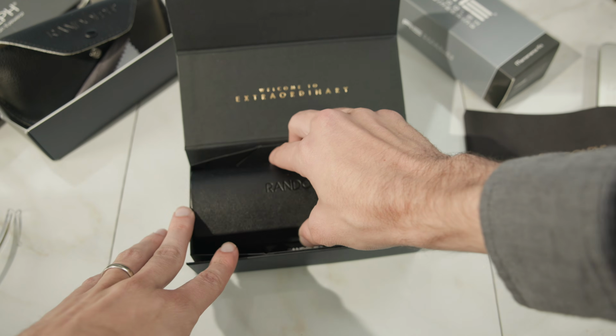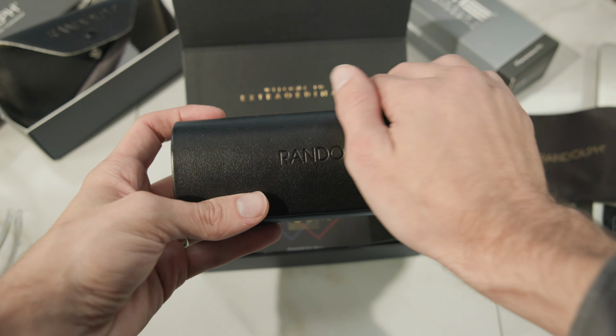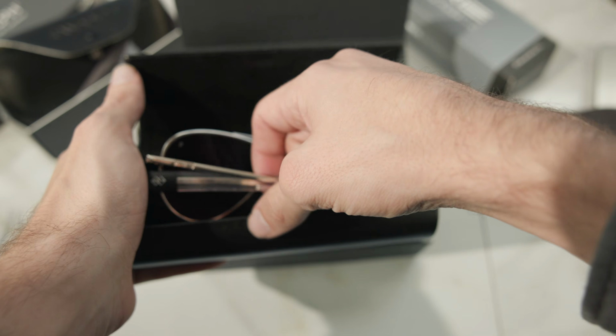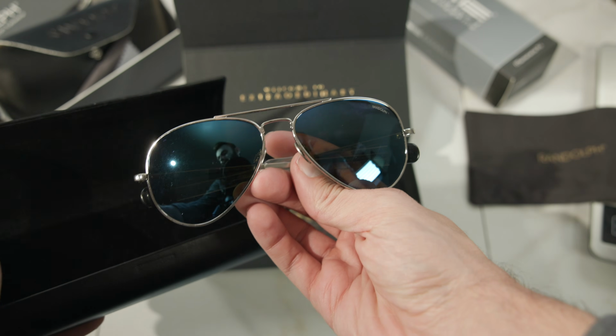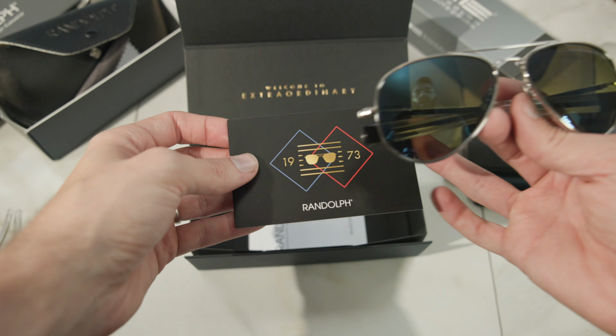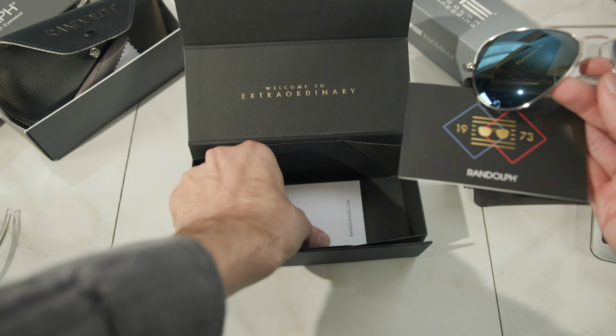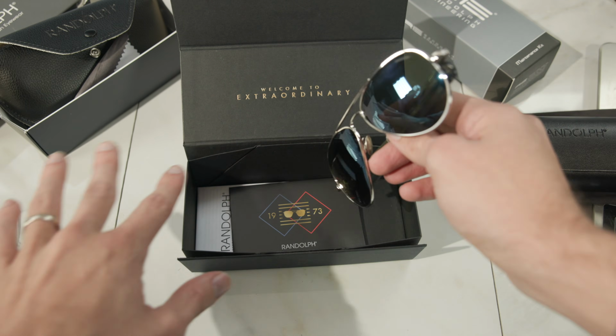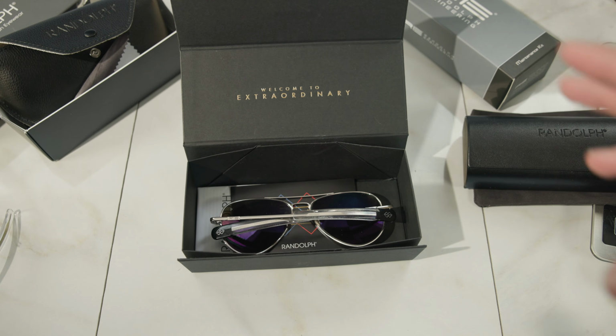And then this is the new Randolph case, which looks a lot nicer as well. And pop the top off, we can see a beautiful pair of Randolph Engineering sunglasses as well. And we can see it says, welcome to extraordinary. And then this is kind of the information that you're going to get with a real pair of Randolph frames. So yeah, that's the difference between a real pair and a fake pair as far as the packaging goes.